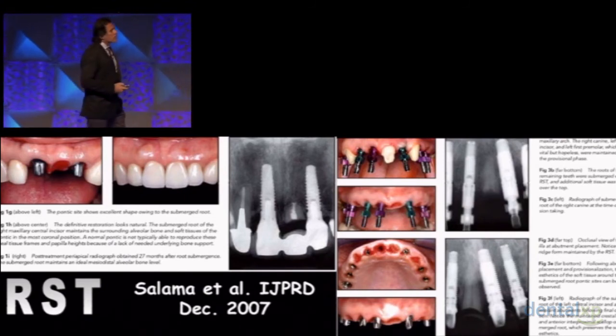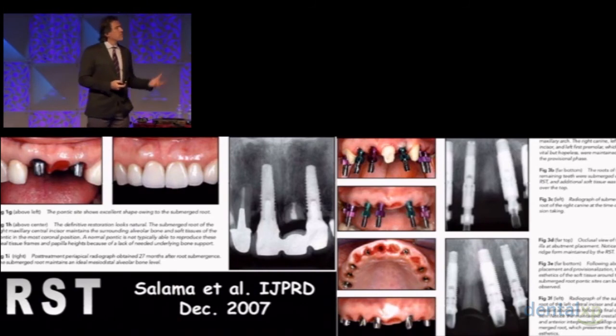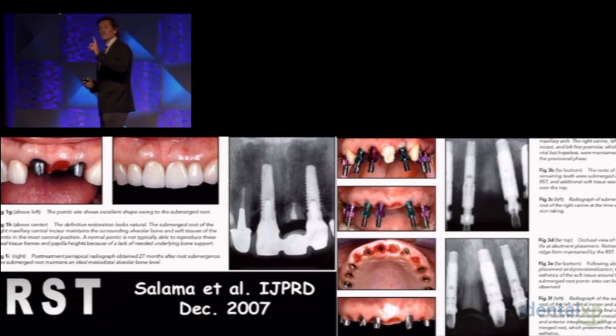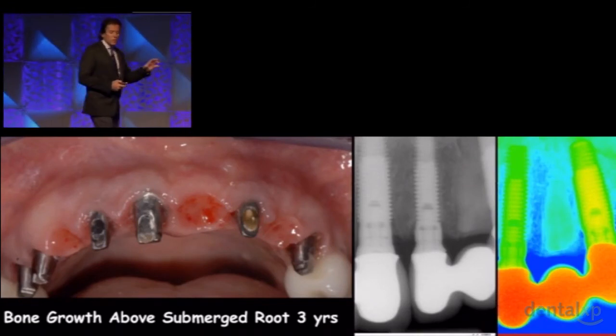This is the article that was published in JOMI back in 2007 that talked about a series of these cases. We have now followed 54 cases in my office since 2007. There's only been 1 case where we had to go back in and extract a tooth. Now, more exciting than that, take a look at this case. This is one of the cases we did.